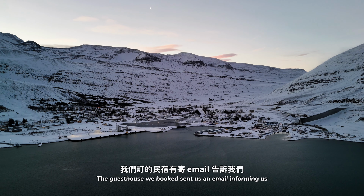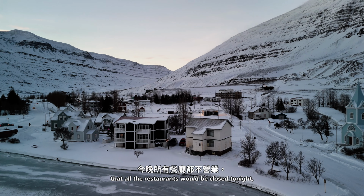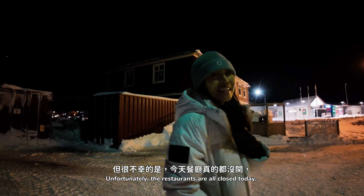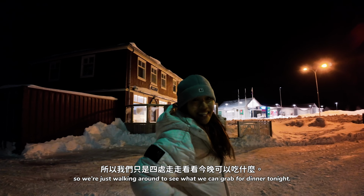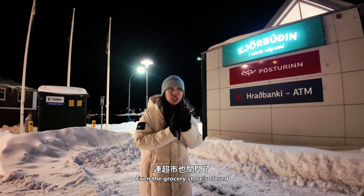The guest house we booked sent us an email informing us that all the restaurants will be closed tonight, but we missed it. So now we're just wandering around trying to see what we can grab for dinner. Unfortunately, restaurants were closed today. Even the grocery store is closed.